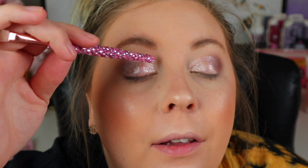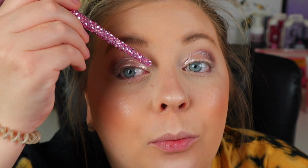Really pretty. Now the only reason why I always bring my metallics and all that stuff really high up is because I have hooded eyes. If I don't already do that, it's just going to stamp up there anyways and be really gross and patchy. So if I do it on purpose, it doesn't do that and it looks good all day long. So there's my tip to you.